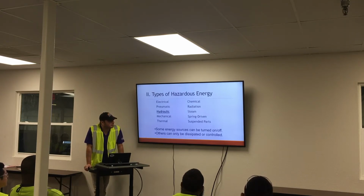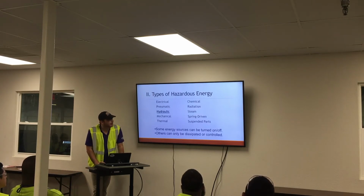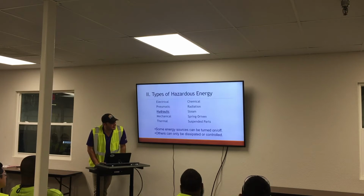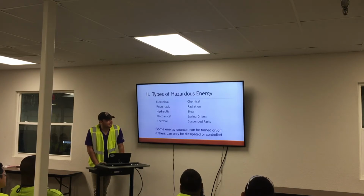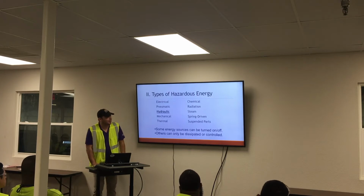Thermal energy. Molding. Sonny, where do we have thermal energy? Where do you have thermal, hot energy? Heat roller. All right. Chemicals. Radiation? We have radiation anywhere? Yeah. Microwave. The microwave? All right. Lock out the microwave, I guess. Steam? Where we got steam? You know, our new lockout procedures aren't ready yet for molding, but there's like 8 different energy sources for the mold cans, so for the mold system.